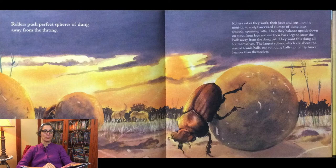Rollers push perfect spheres of dung away from the throng. Rollers eat as they work, their jaws and legs moving nonstop to sculpt awkward clumps of dung into smooth spinning balls. Then they balance upside down on stout front legs and use their back legs to steer the balls away from the dung pat. They want this dung all for themselves. The largest rollers, which are about the size of tennis balls, can roll dung balls up to 50 times heavier than themselves. Wow, that's amazing.